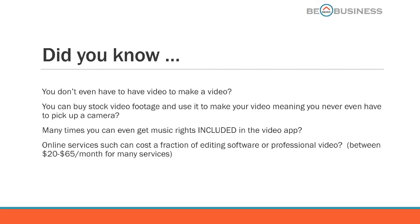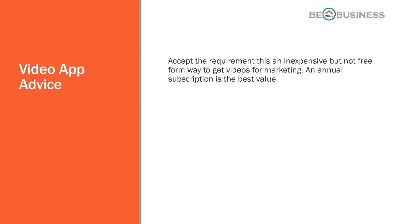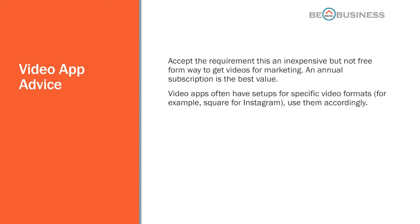Also, did you know that these online services can cost a fraction of editing software or hiring a professional videographer? Many of them are between $20 and $65 a month and offer a ton of services for those particular subscription fees. So let's take a look at what it takes to be successful with a video application service. The first thing you need to do is accept the requirement that this is an inexpensive but not free form of getting videos for marketing. You are going to have to pay an annual subscription if you want the best value for your dollar. So just be aware of that to start off with. These are not free applications, but they are super affordable.